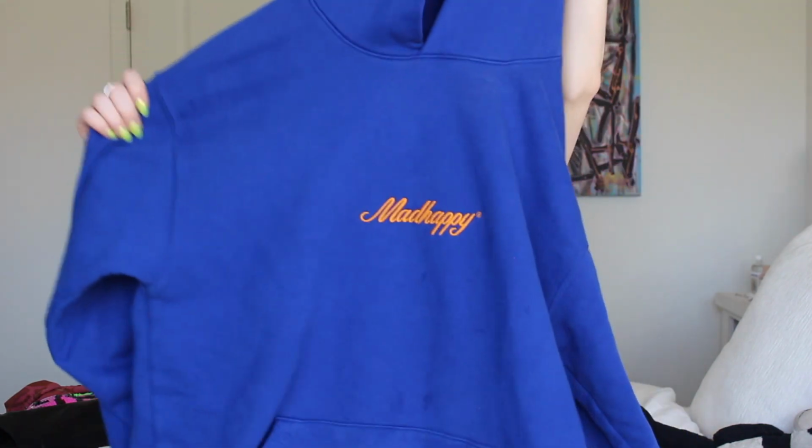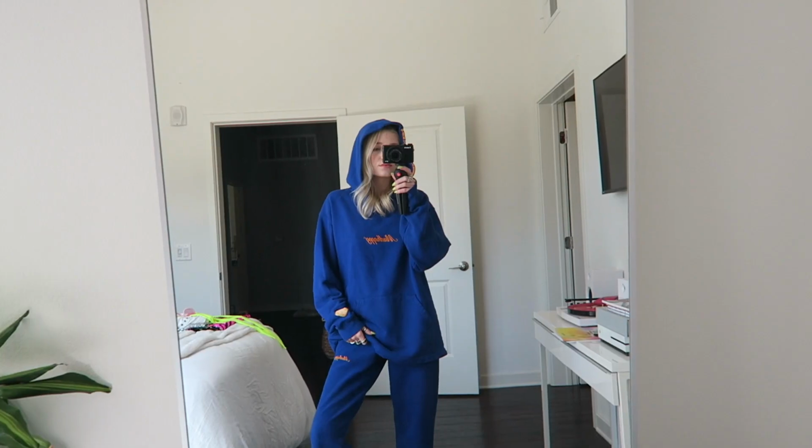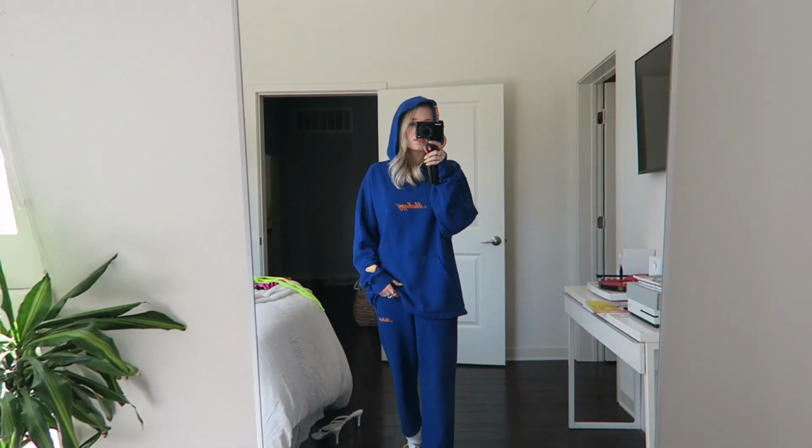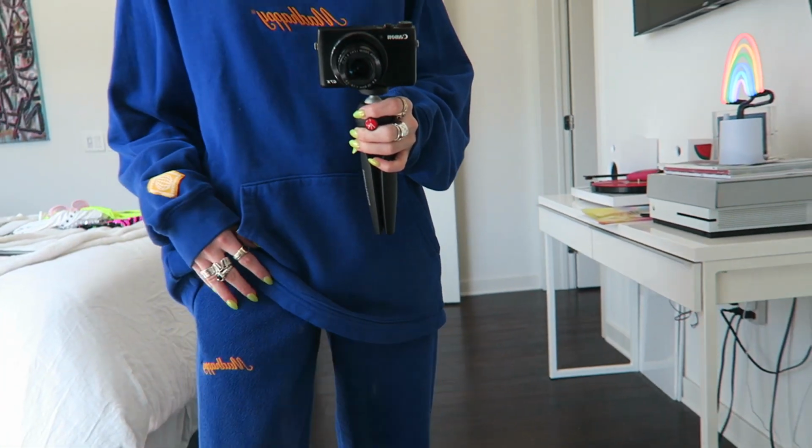I love that. I don't know when I won't be in love with sweat sets, but I got this royal blue cobalt beautiful one from Mad Happy, and it has orange stitching on the hood, which is just so incredible. I love it. And then it has embroidered Mad Happy right on the front. I got my sweatshirt in a size medium, and then the matching sweatpants look like this. They're kind of that towel terry cloth material. And they're oversized at the bottom, which I love. Kind of like that raw cut.